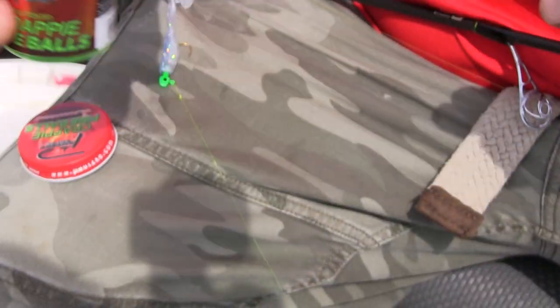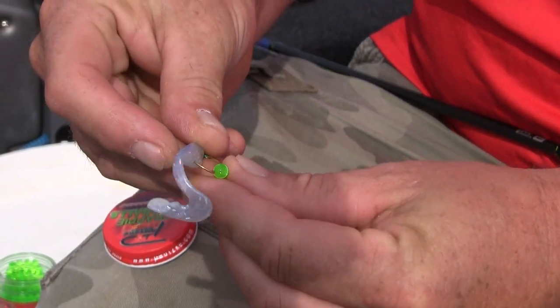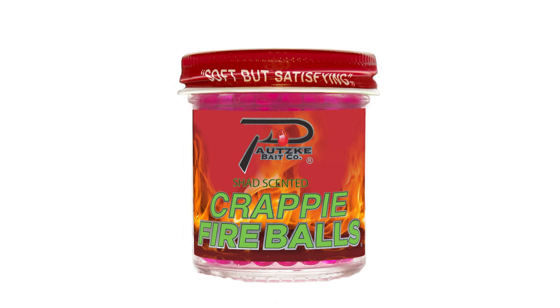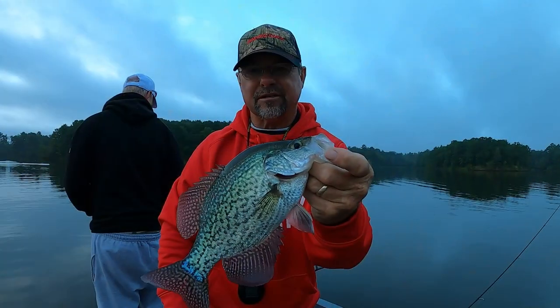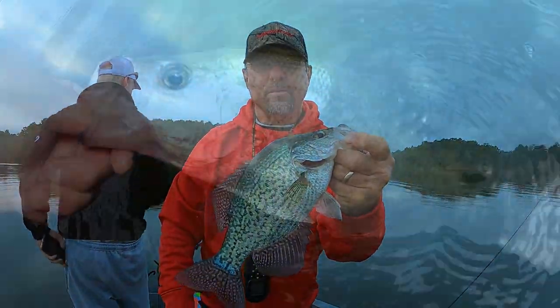We went out there and grabbed a jig and tipped it with a crappie fireball. Why do we use those crappie fireballs? Well, the heavy scent, whether it's the garlic or the shad version, helps catch more fish. It's a proven fact. Today we didn't catch any absolute slabs. However, this isn't the time of year you find slabs all over the place. What we were fortunate to do was catch dozens of crappie.